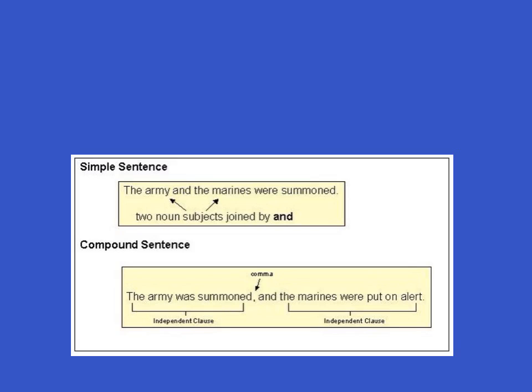So here's another example. "The Army and the Marines were summoned." In this case, all you have here is a compound subject, Army and Marines were summoned, okay? And if you look down here, "The Army was summoned and the Marines were put on alert." You have a subject verb and a subject verb. And so in this case, you would use a comma. And all this is called is using a comma with a compound sentence.